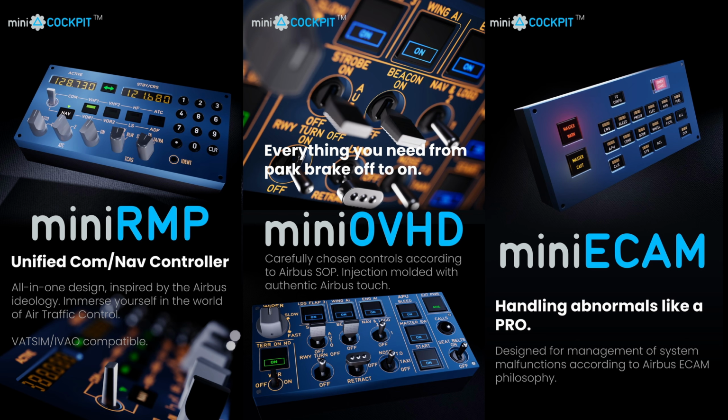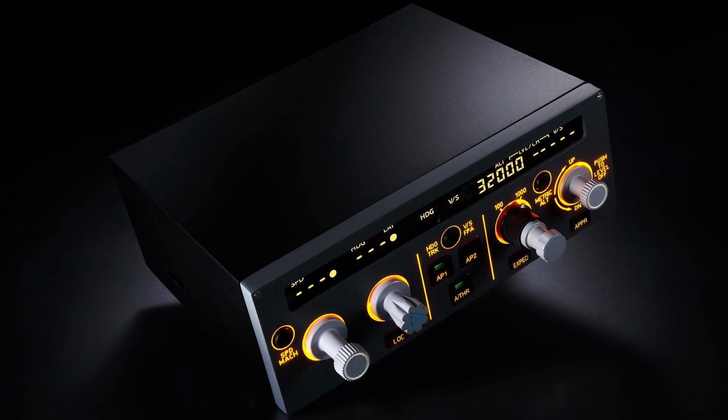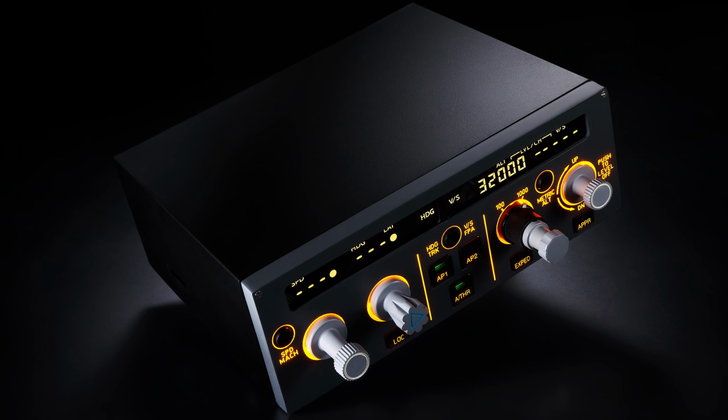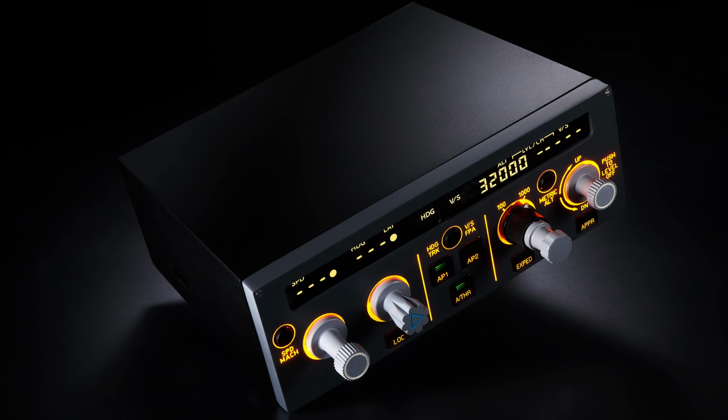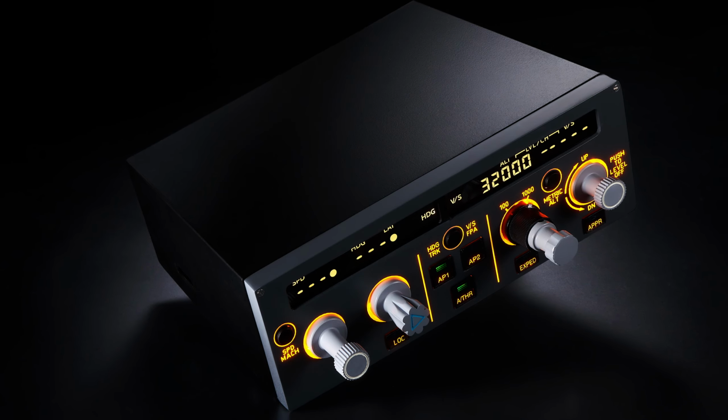Pricing for the Mini FC unit is currently about £220 UK or thereabouts. Last time I looked it was sold out, so we're just waiting for new stock to come in, and only the FCU panel is out currently. According to MiniCockpit, unit size is about 80% of the real thing, being conscious of precious desktop space. Pricing and launch dates for the upcoming units are not known at this time.